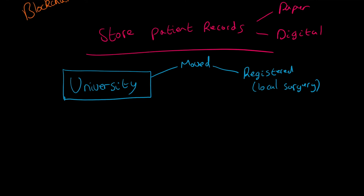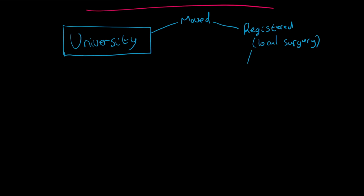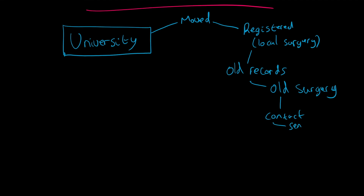And when I got there, and this is the first time I was doing it, so I was 18 years old at the time, and I registered with a local surgery. They said they need my old records. Fair enough. Naturally, they're going to want the records. And they said they have to get them from my old previous surgery, and I actually had to contact them to send them over. And the process was just so frustrating and terrible.